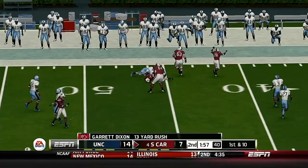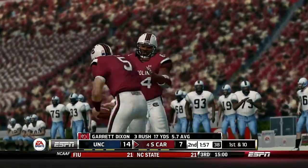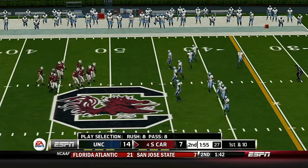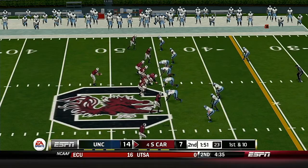He's at midfield. Makes it out to about the 46. The 46-yard line. It's first down. They'll spread the field with five wide.